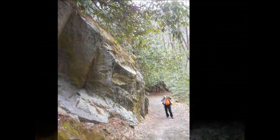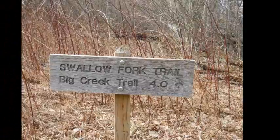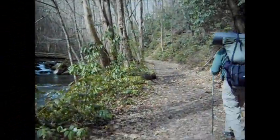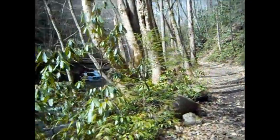Midnight Hole Fall. Well, here's something we didn't expect to see out here. The freaking steel bridge on the trail.